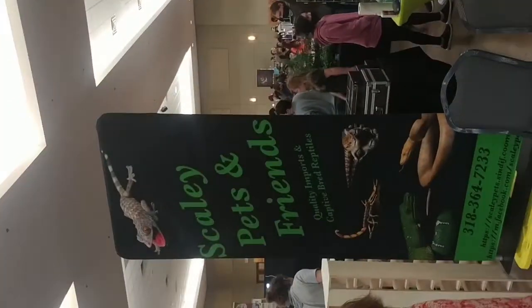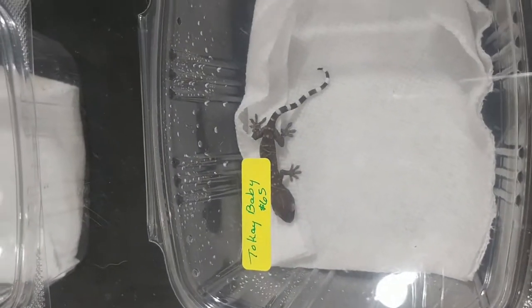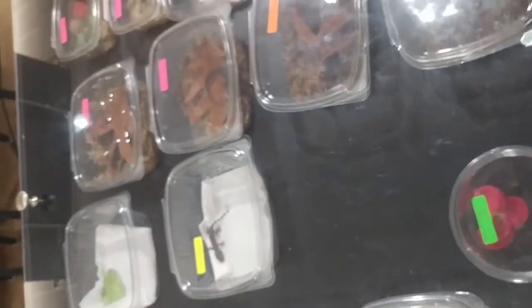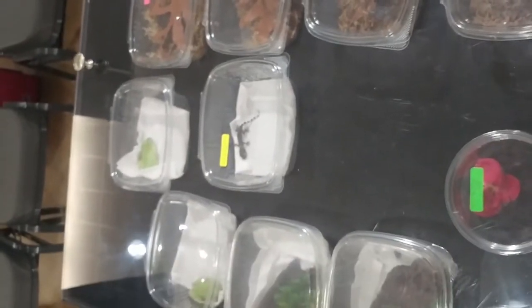Hey guys, I'm at Daily Friends and Pets, and they've got baby Toko Gecko. Heck yeah! You don't normally see these in the hobby. So this is a captive rare. That's really cool. Baby Toko Gecko.